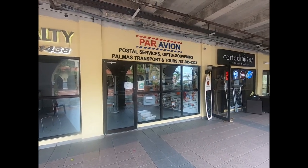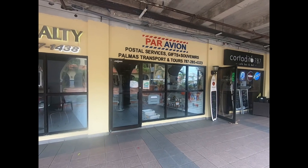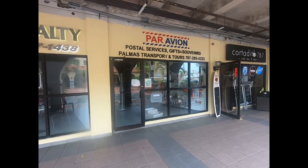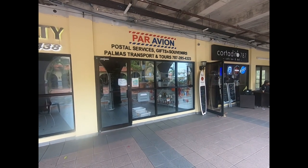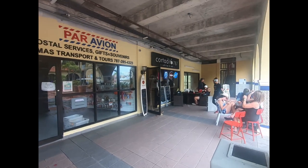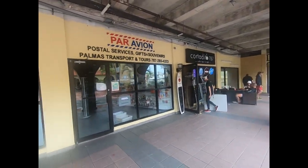So you're paying a lot for the convenience of using these places. Right, so this service fee was more expensive than the actual postage. Exactly, it was ridiculous. But they have a cafe and bar here.